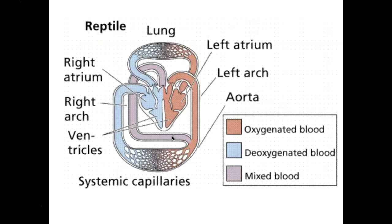So what you'll see here is, once again, the structure of the heart. Our right atrium is going to collect blood that comes back from the body as deoxygenated blood. That's our blue blood. It's going to then go down into the right ventricle, where it's then going to be pumped to the lungs, become oxygenated. That's our red blood. Return back to the left atrium, to the left ventricle, and then be pumped out to the rest of the body.